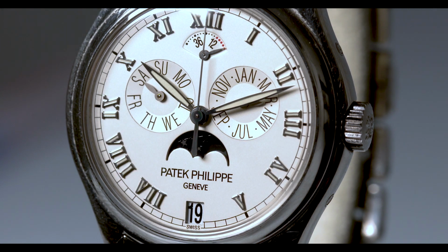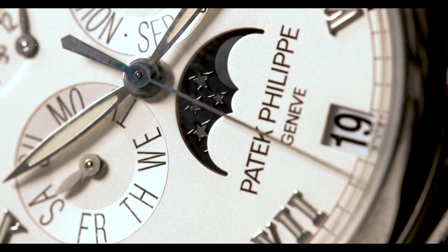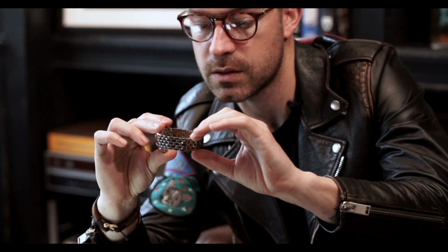The watch is worn, but it's in really nice condition. The clasp is still really tight. It's a white gold watch, so gold watches typically show wear because gold is a lot softer than steel. But the bracelet is pretty tight, if I can get it to sit still.